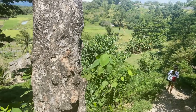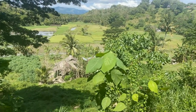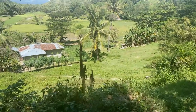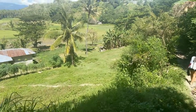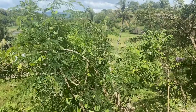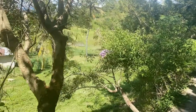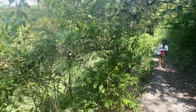We got the scenery here. It's beautiful. Look at those rice paddies. Wow. This is province life. It's very nice. It's very green over here. It reminds me of childhood memories when I was growing up. It's the same place. It's very similar, actually.